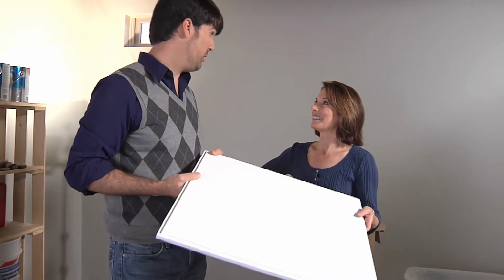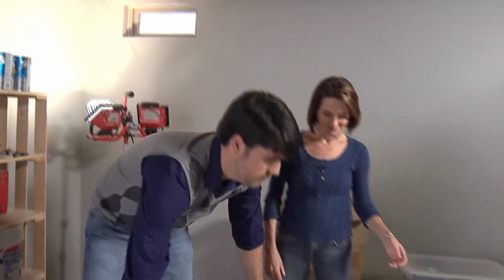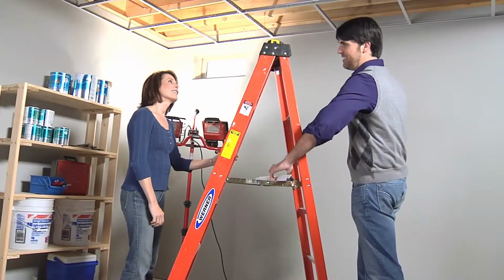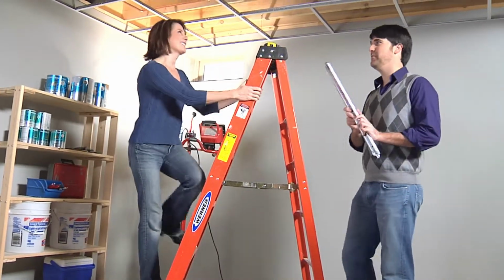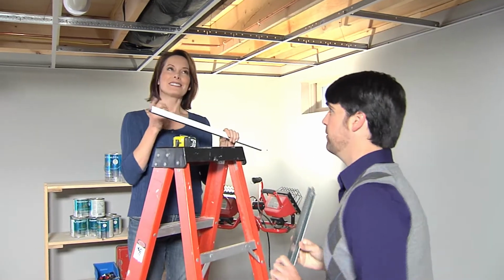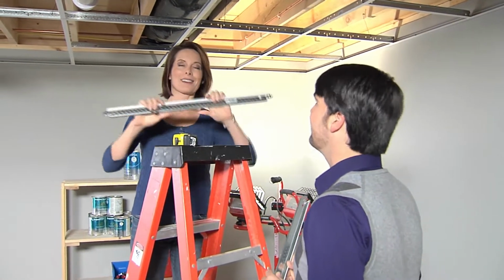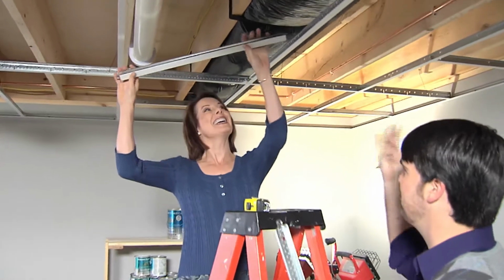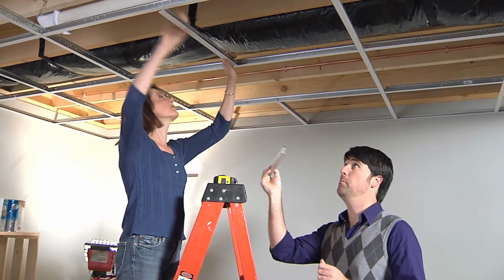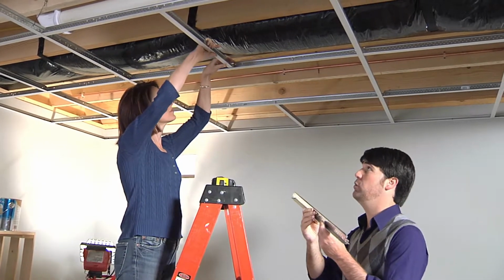The first thing is we've got to get the grid up. Okay. You ready? I am. The grid system's a lot easier than it looks, isn't it? It is actually, you're right. Okay, well now that the grid is up, we're going to split it into smaller sections. Yeah, because I don't like that old style 2x4. The 2x4 reminds you of the fluorescent lights with the plastic below? It does.